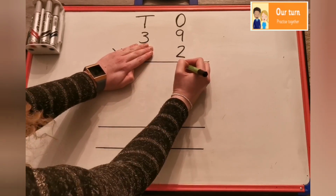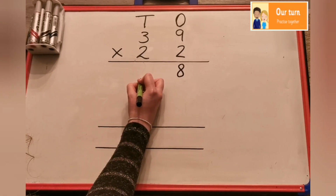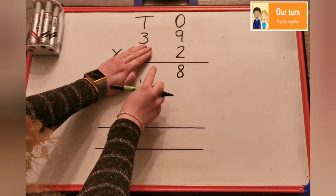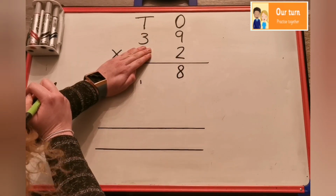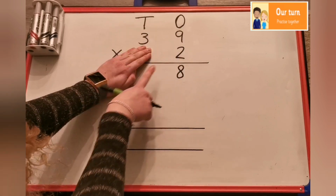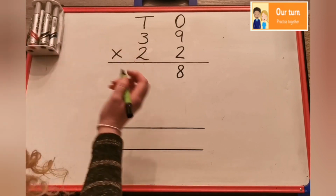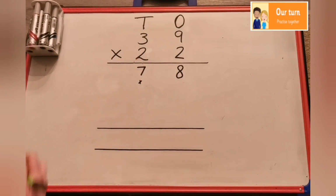Absolutely right, it's 18. So I place my 8 here, and I'm going to carry the 1 into my tens column, but nice and small, because I don't want to get in the way of my other working out later. Again, I'm going to cover this one over, and I'm going to do 2 times 3. Absolutely right, it's 6. I know really it's 2 times 30, but I'm using my known fact of 2 times 3 to help me. So you're right, it's 6. Really, it's 60, but that's okay. So 6, add the 1 here, makes 7, or 70.